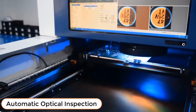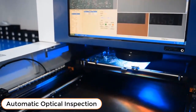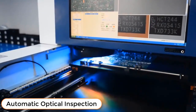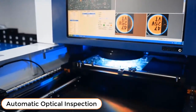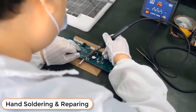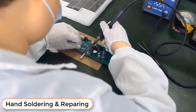Now an automated visual inspection of the printed circuit board is done. Here, a camera autonomously scans the device under test for board failure and quality defects. If a defect is found, then hand soldering is done and parts are repaired.